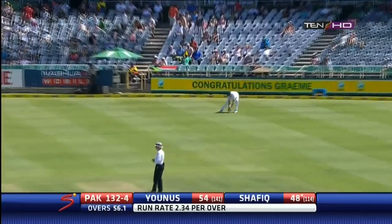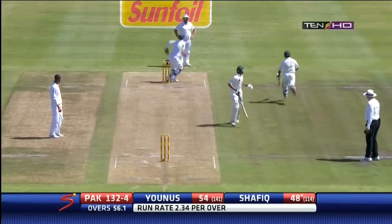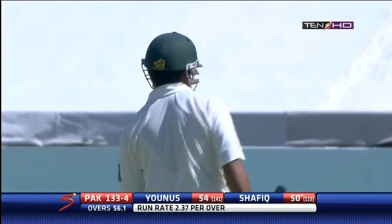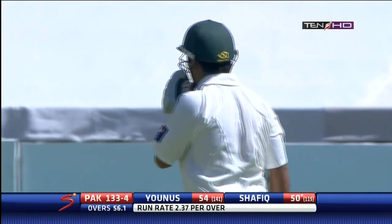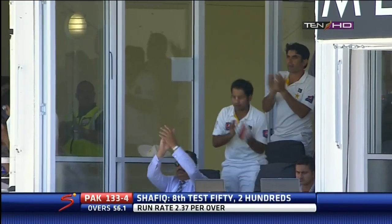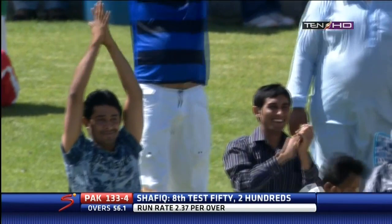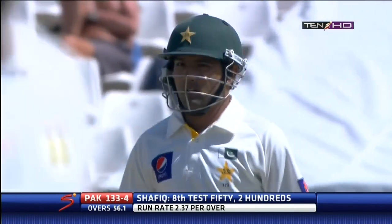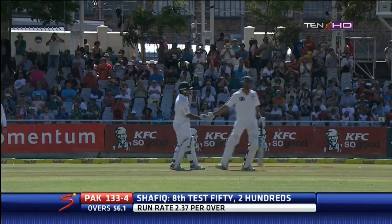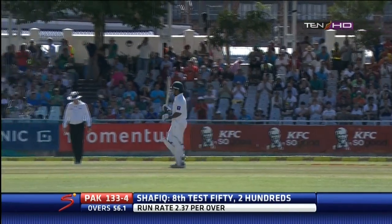That could be two. He could bring up his 50. And that's a bit of a gift for Asad Shafiq, but he deserves it. He's played well. He's put together a good partnership with Younus Khan, and that takes him to 1,000 Test runs as well. This is his 8th Test 50 in his brief career. And he's shown a lot of courage on this tour so far. Been quite selective today. He's been good all around the wicket.